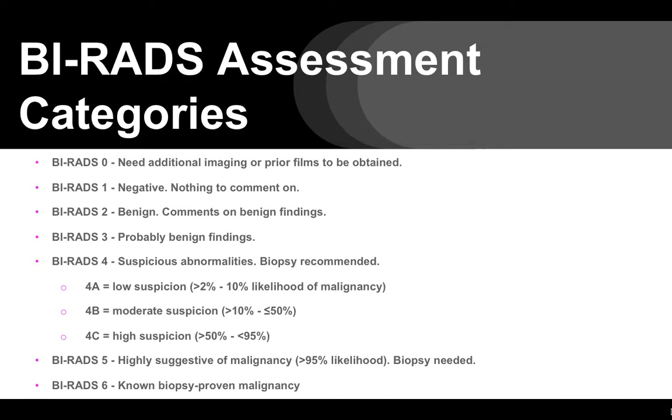BI-RADS 3 is for probably benign findings, and initial short interval follow-up is recommended. BI-RADS 4 is for suspicious abnormalities with biopsy recommended. It is broken up into 4A, 4B, and 4C. 4A is low suspicion.